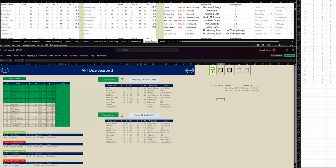Go to the first quarter. And the first quarter's been done, and Essendon kicked 2-4-16 to St Kilda 3-6-24. Let's go to the second quarter. And the second quarter, Essendon kicks 2-6 to St Kilda 4-4. And at halftime, St Kilda are in front by 18 points.